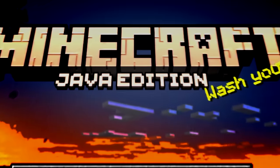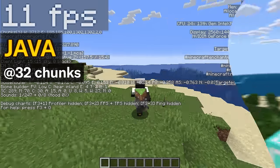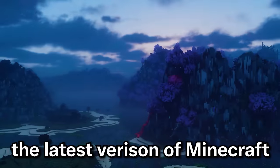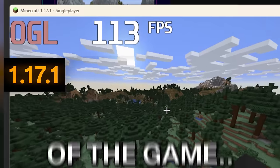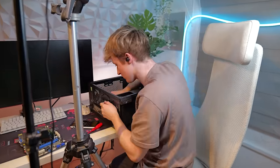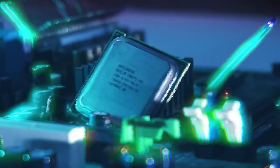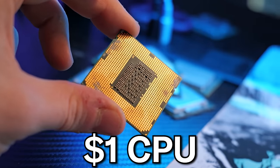The Java edition of Minecraft is the most CPU heavy edition of the game. And statistically, the latest version of Minecraft is the laggiest version of the game yet. What if you only had a $1 CPU? Can I even buy a CPU for $1? Can a $1 CPU run Minecraft? I'm kind of scared to find out how slow a $1 CPU might actually be.